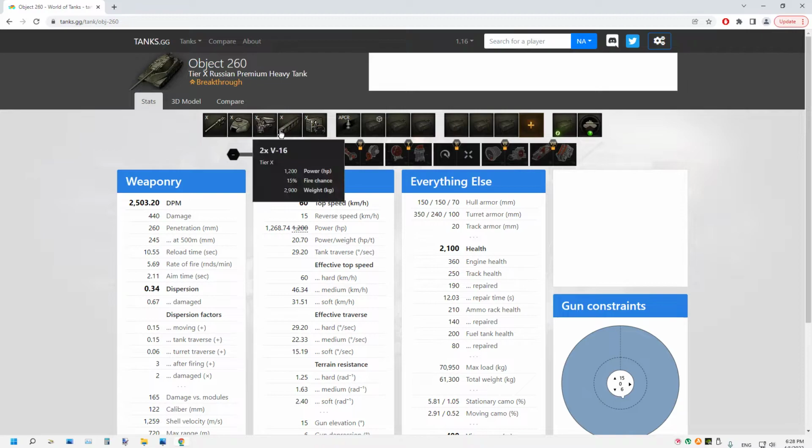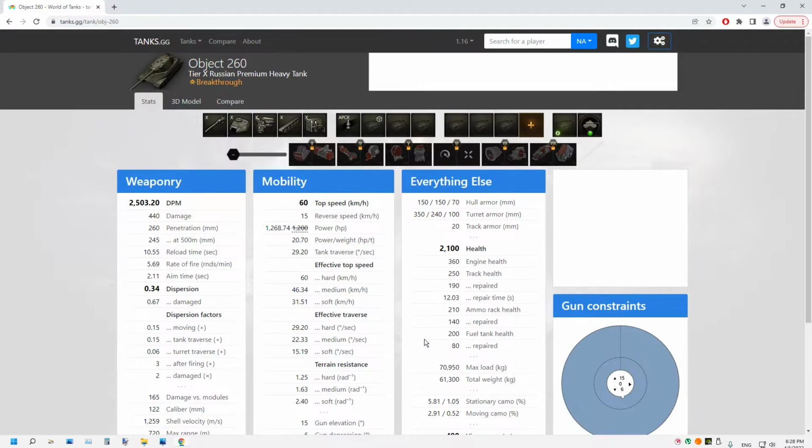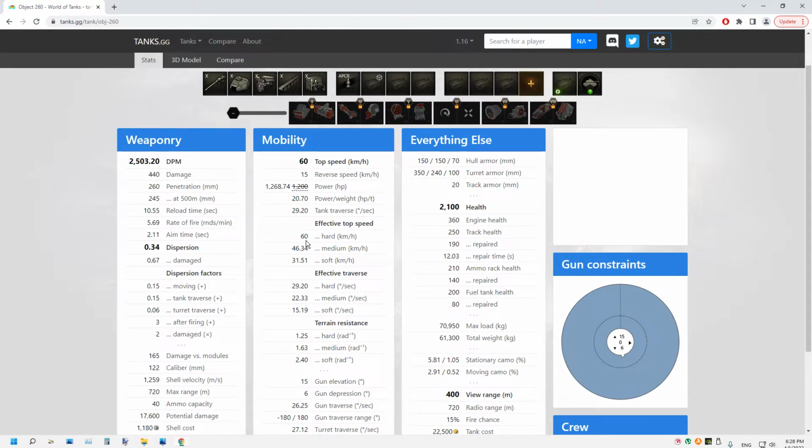So I have here the Object 260. The Object 259A is the downed version of the Object 260. It's a combination between IS-7, Object 260 and IS-4. So this tank has the same 60 km per hour forward speed, and also this tank weighs 61.3 tons and our Object 259A weighs 60 tons. The horsepower in the Object 260 is 1268, but in our tier 8 tank we have only 900 horsepower. The Object 260 actually reaches the 60 km per hour on hard terrain.